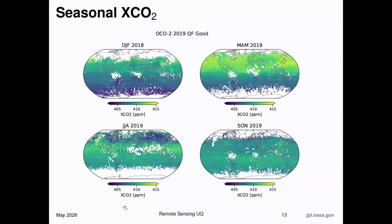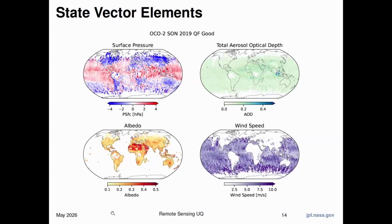So here's just a couple of maps of what this looks like. These are all from OCO2, and they pick up a lot of the key features of the carbon cycle globally and seasonally, with the XCO2 products that come out operationally. The next couple of slides, I just want to mention a couple of other things.